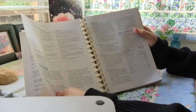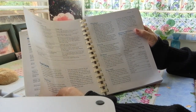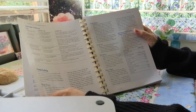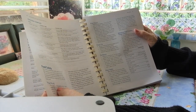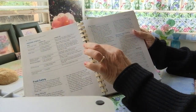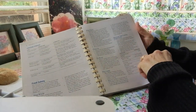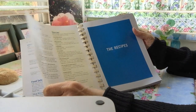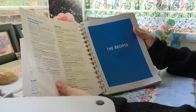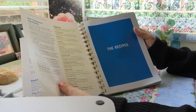And then staples for your freezer. Most of those are meat, so I'm not going to read those off. Frozen fruits and vegetables, 9 months. There's a section on food safety. Shop wisely. Prep smart. Clean up. On board, thaw safely. Minimum safe cooking temperatures. This is measuring. To measure dry ingredients, butter, liquids, brown sugar, spices, herbs, citrus zest, extracts.